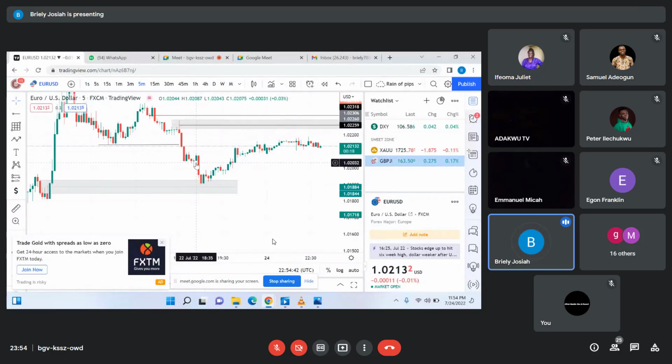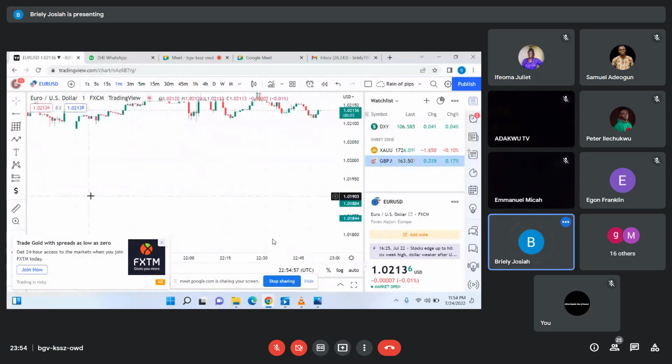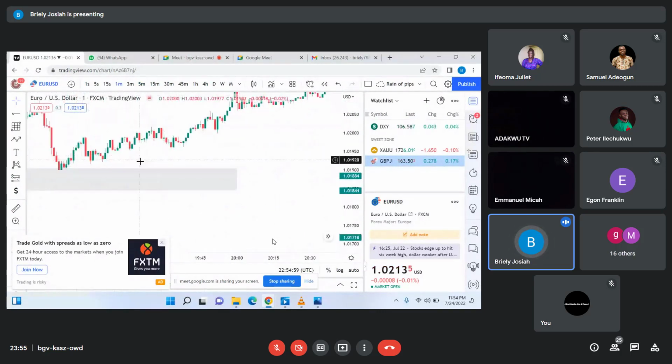But then let's assume all this side isn't there. What are you going to do? You have your POI here. This is your POI. Now you just go to 1 minute and you start looking for entry.